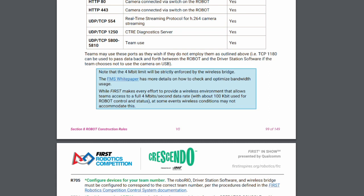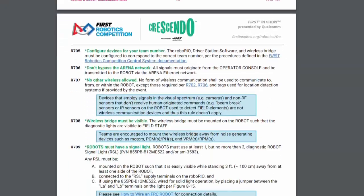Blue box. Note that the 4 megabit limit will be strictly enforced by the wireless bridge. The FMS white paper has more details on how to check and optimize bandwidth usage. While FRC makes every effort to provide a full wireless environment that allows teams access to the full 4 megabits per second data rate, with about 100 kilobits used for robot control and status, at some events, wireless conditions may not accommodate this.